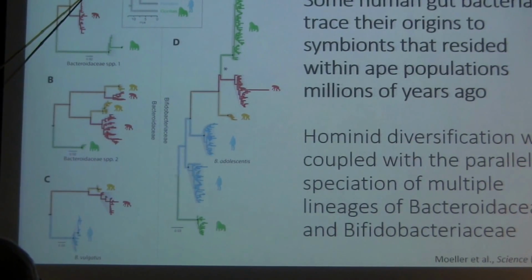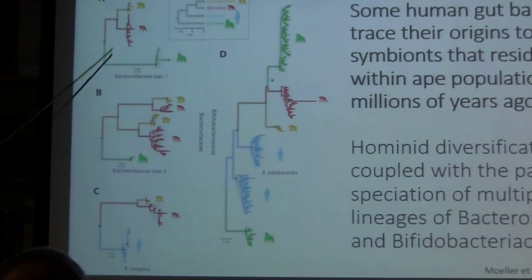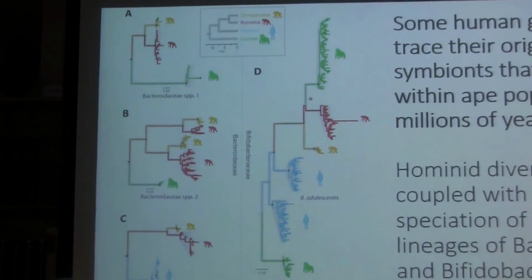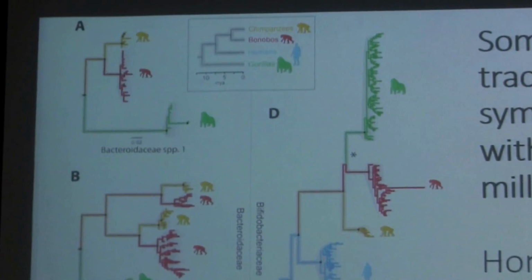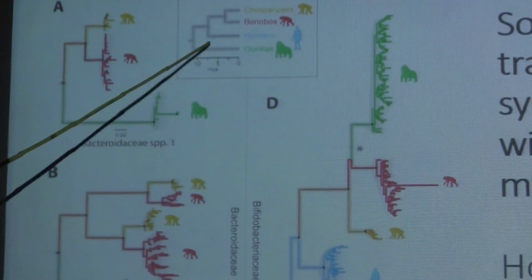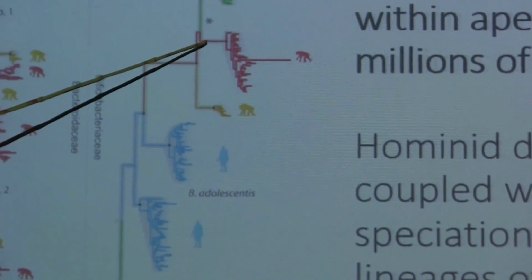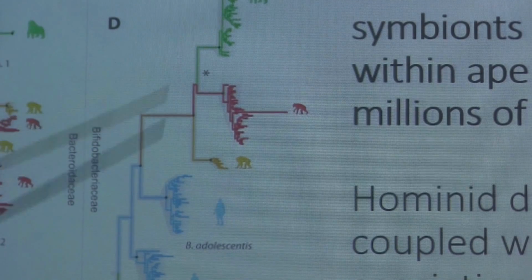In these phylogenies, each branch is a bacterial lineage, colored based on the host species from which it was recovered. You can see that in pretty much all cases, the topology of the bacterial phylogeny matches the host phylogeny, with maybe one exception in Bifidobacterium, where a lineage seems to have jumped from bonobos into gorillas.